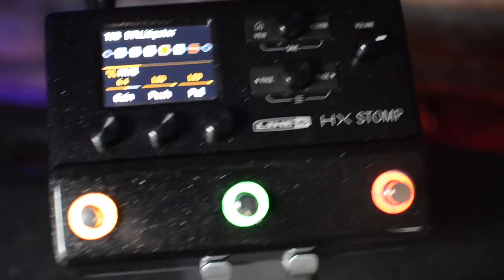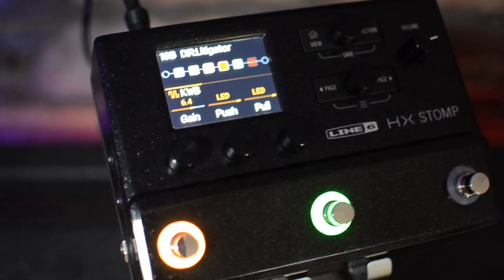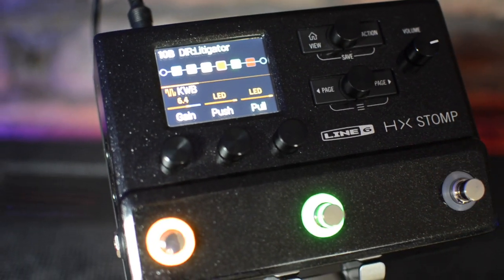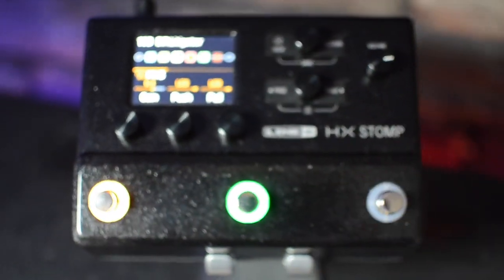So the head comes in at 500, the Stomp comes in at 400, so they're very comparable, but they do both possibly need an additional speaker. So if you add £300 to each of those, that covers your speaker cost as well. Okay, so first let's hit the amp.